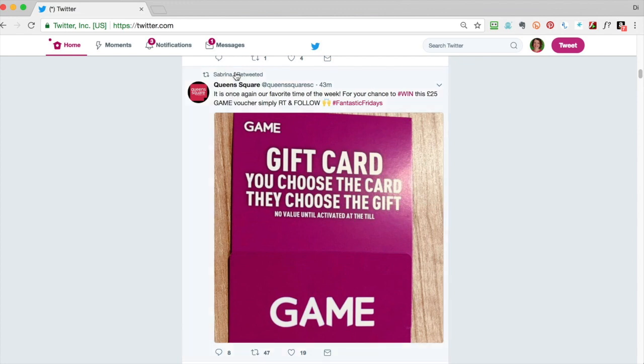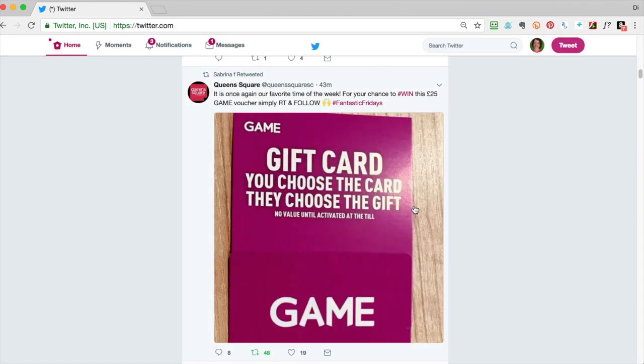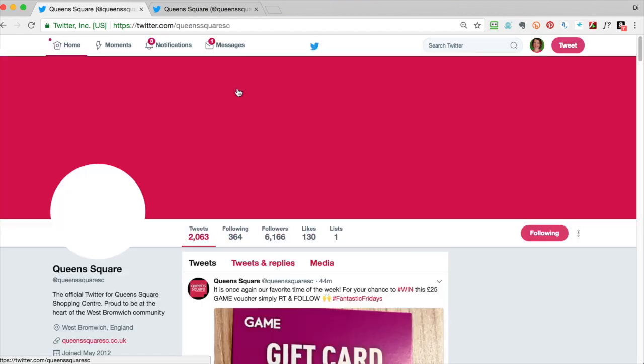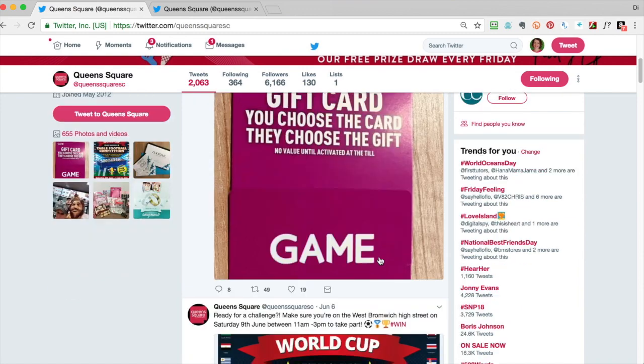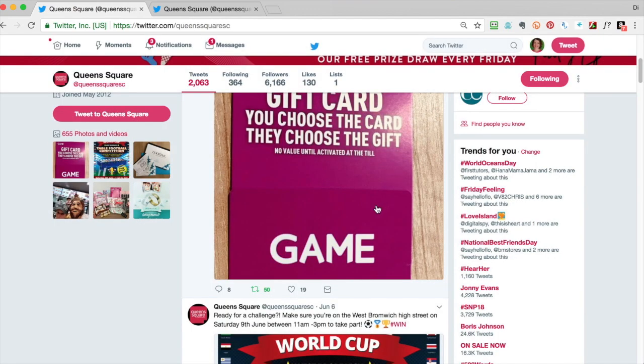Here's another retweet in my feed that Sabrina has retweeted. Now, if I retweet this, the company doesn't know that I did it via somebody else. They just see it as my retweet from Super Lucky Dip. So you don't need to worry that they will see it came via somebody else or that you've invalidated somebody else's entry by retweeting them. It really doesn't matter. Now, if you're still keen to retweet without the company knowing that you've retweeted via someone, you can just click to go to the profile page of the promoter, find the competition and retweet from there. And then Sabrina won't get a notification that I did it via her retweet.